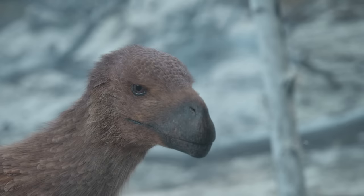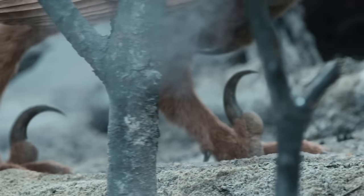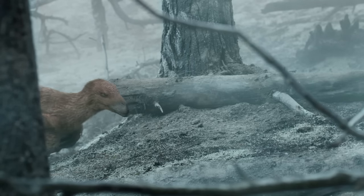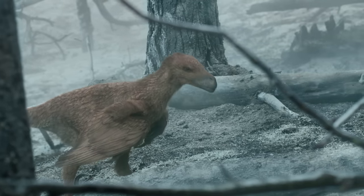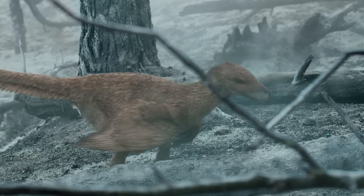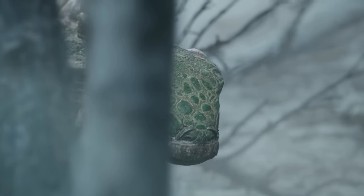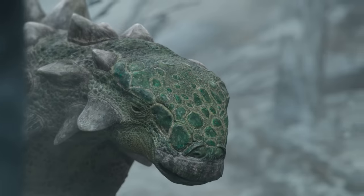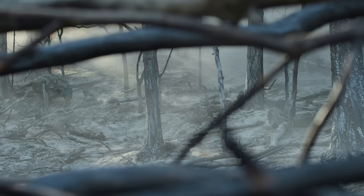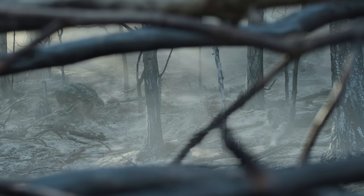This Atrociraptor is an opportunist. Quick to return when there's food on offer. A 2-ton ankylosaur. It also finds something worth eating after a fire.